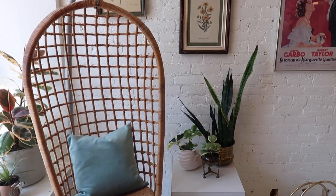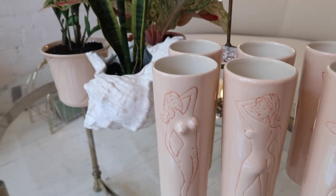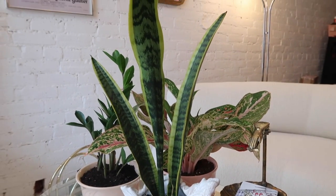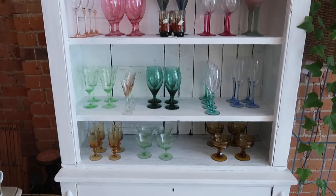But my favorite thing about her store is that it's just filled with so many amazing vintage finds that she has curated. Lots of color, lots of personality, and just quirky vintage finds.